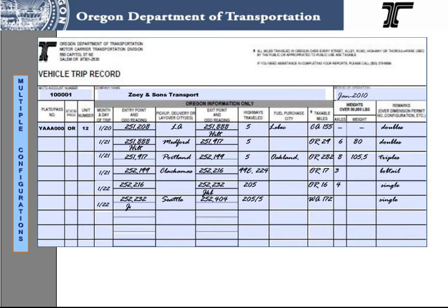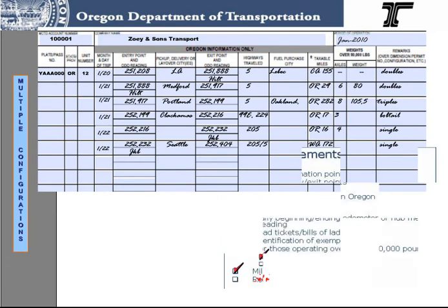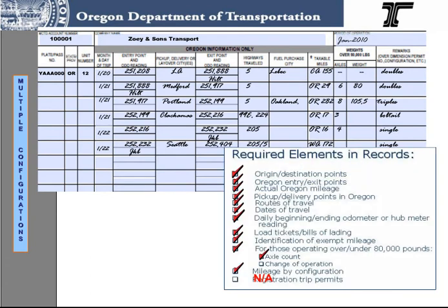Your driver records the number of axles with the single trailer for her miles in Oregon. She has also kept all of her bills of lading. You have all of the information you need for calculating the mileage for this vehicle for this trip and reporting it at the correct tax rates. After you file your report, keep these records to support your tax reporting.